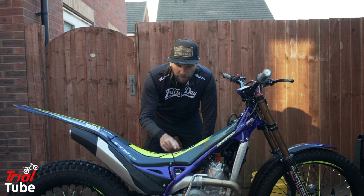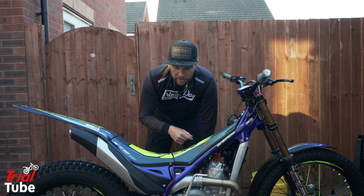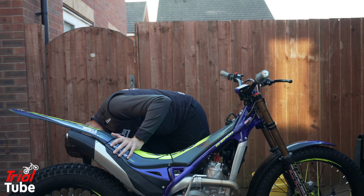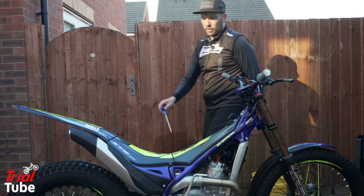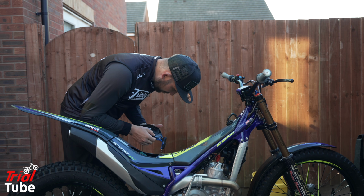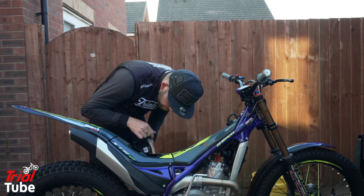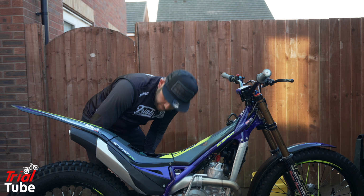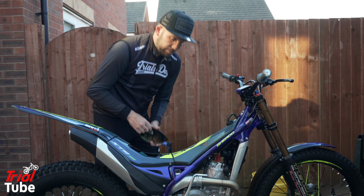Quick one, there's a little bit on the airbox that drains any water out, so I checked it earlier on, it was dry, but you know, you never know, do you? Oh, screw it, shall we just check to see if there's anything in it? Well, I power washed it, and so far, so good, dry as a bone.